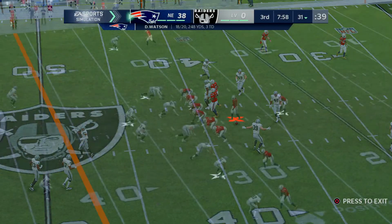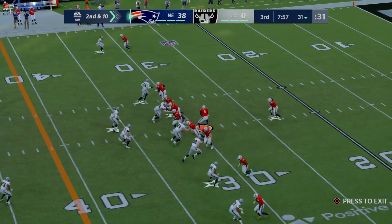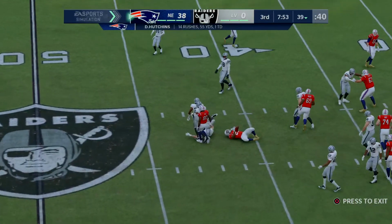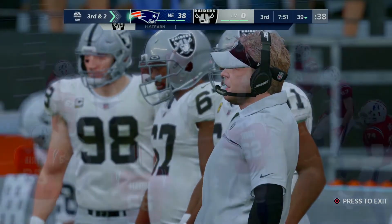And that is incomplete. He couldn't hold on through the contact. Brings up 2nd and 10. And he'll give it here to his running back. And he'll get this one up to about the 39 here. That'll leave him with a 3rd and 2 coming up. They got 8 yards there.